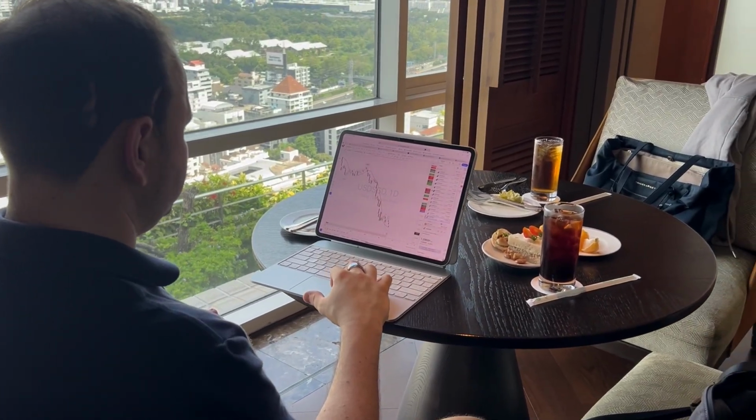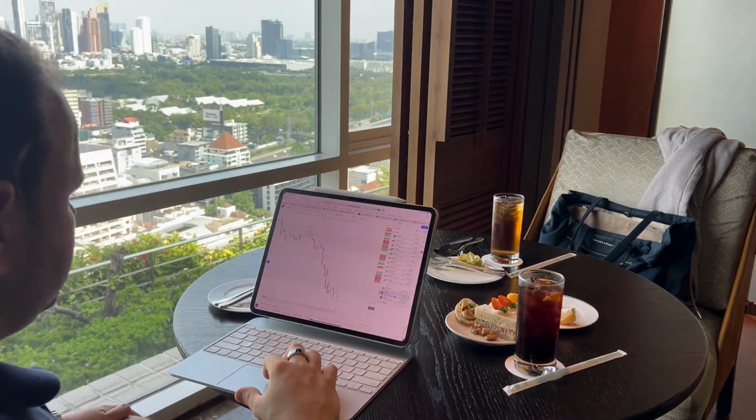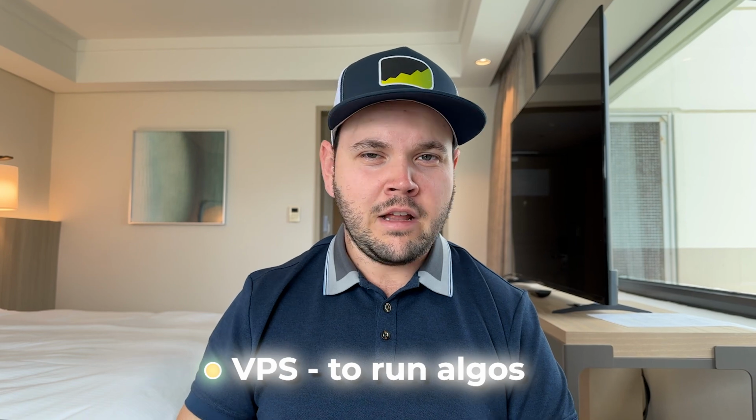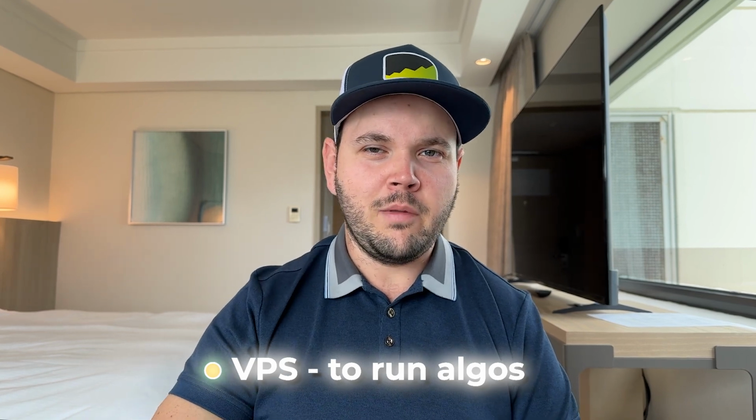I've been able to adapt what I do in my trading with this iPad only, and that's been kind of cool. Other thing I've got is a VPS, which allows me to run my algos basically on the cloud. So on MT4, MT5 platforms, but on the cloud. I can access this in case I need to do any tasks that require a computer. So it's kind of like a computer, but on the cloud.